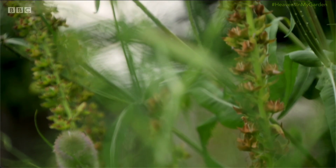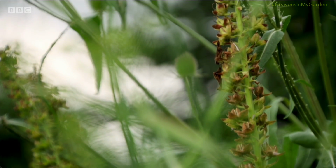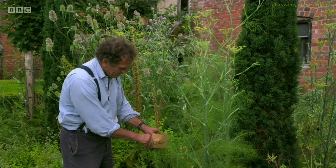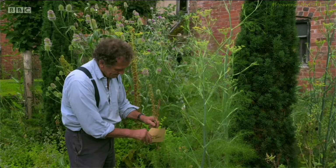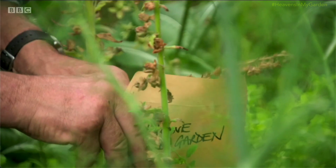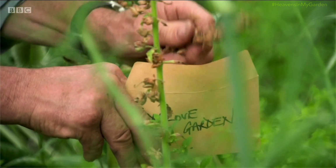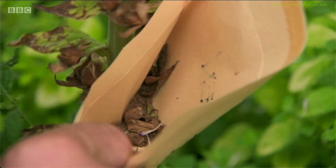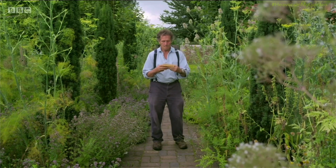Plants like foxgloves and poppies that have finished flowering are busy forming seeds, and before they drop, it's a good idea to collect your favourites. Use a paper envelope, not plastic. Label them clearly and simply shake some seeds into them. Seal it and put it somewhere cool and dry until you're ready to sow.